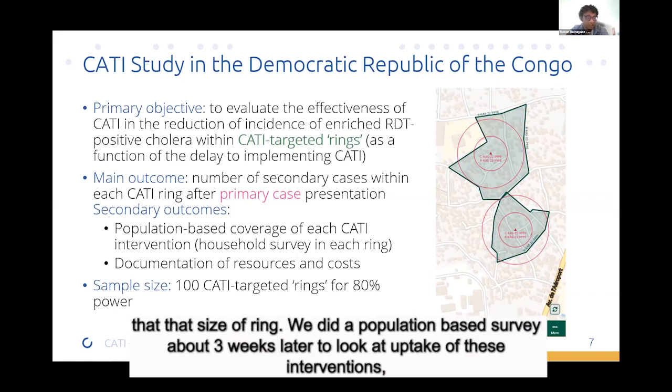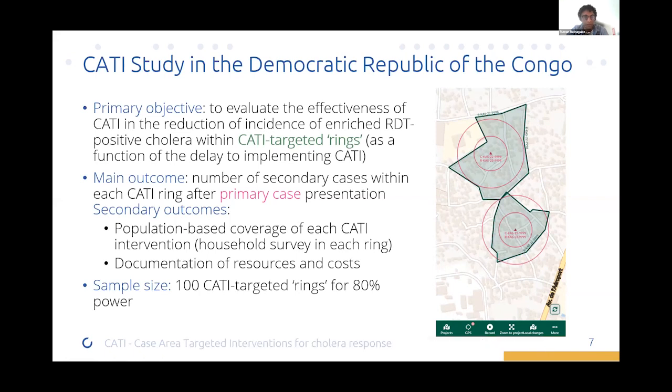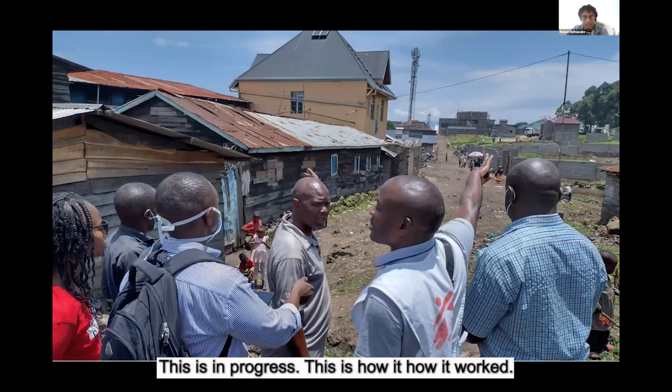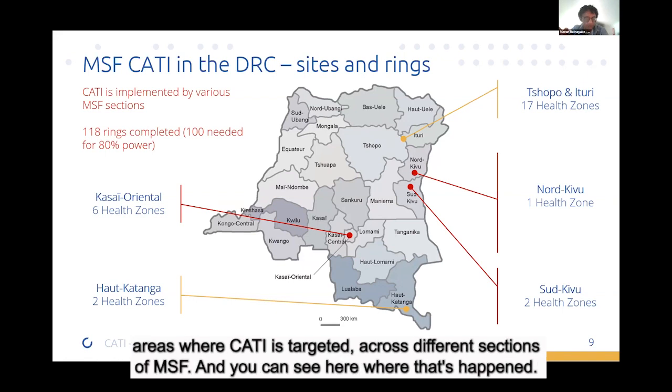We did a population-based survey about 3 weeks later to look at uptake of these interventions, especially WASH interventions. And we went for a sample size of 100 CATI rings to achieve some power. This is in progress. This is how it worked. In the DRC, at this moment, MSF has completed in various locations 118 rings, which are the areas where CATI is targeted across different sections of MSF. And you can see here where that's happened.